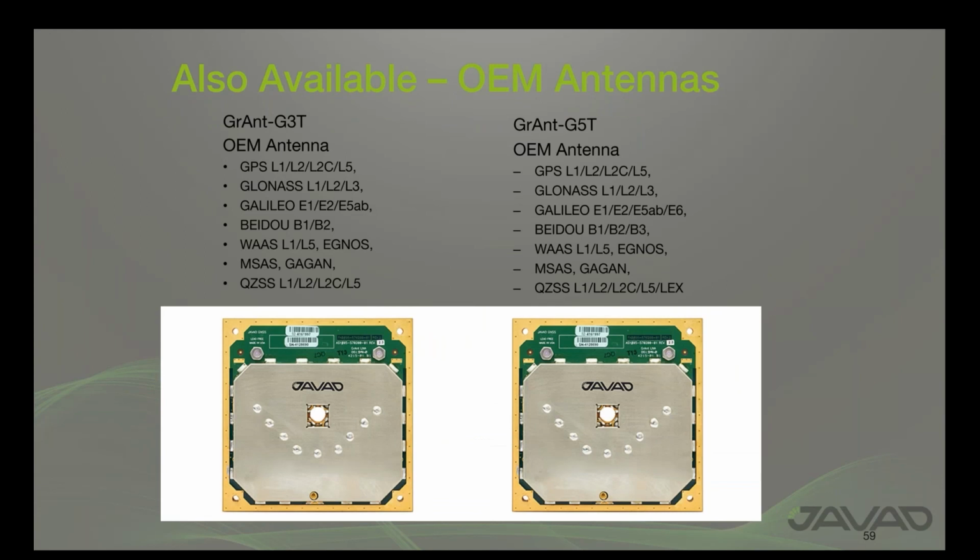Also now available for purchase is our Grant receiver in OEM form factor. So these are OEM antennas that you can build into your own systems. They're based on our Grant G3T and our Grant G5T, and you can see the different tracking capabilities that each antenna has. And we know that this will be very useful to some of our system integrator customers. We're looking forward to it.